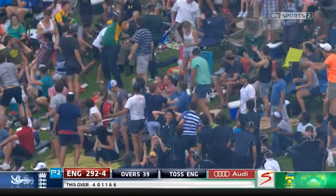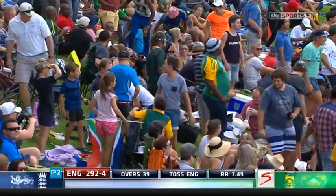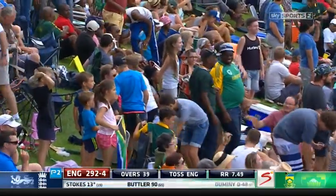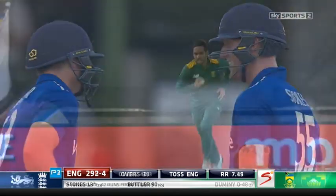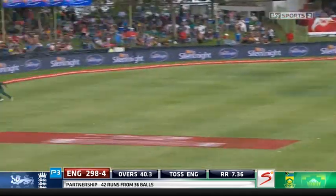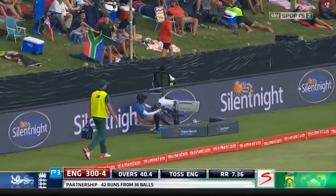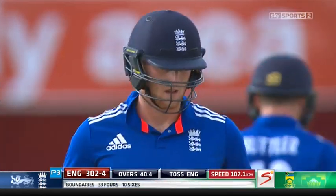Oh, he's given that one a good whack as well. And that is a terrific shot again. Wow, he can hit the ball a long way, this Buttler. The Buttler did it. 18 runs from that over, 292 for 4. Solid connection. Smartly to the boundary. Right out of the middle that time from Stokes. Also brings up the 300.